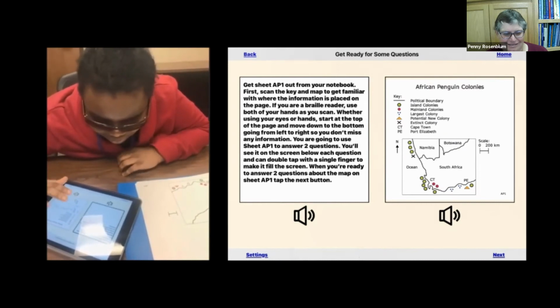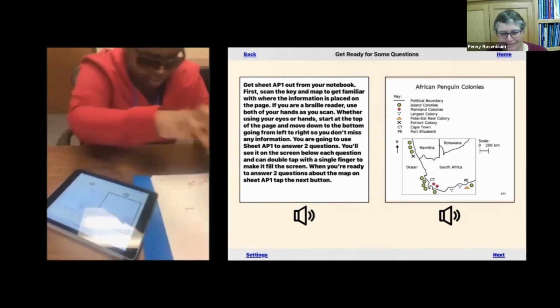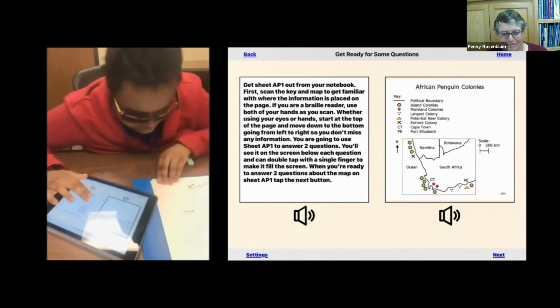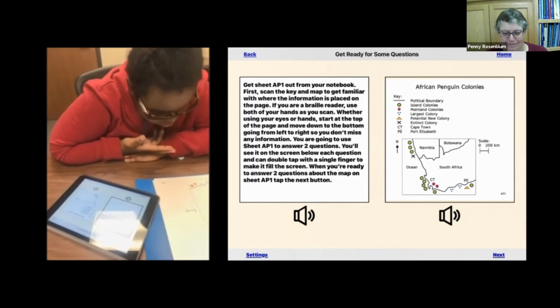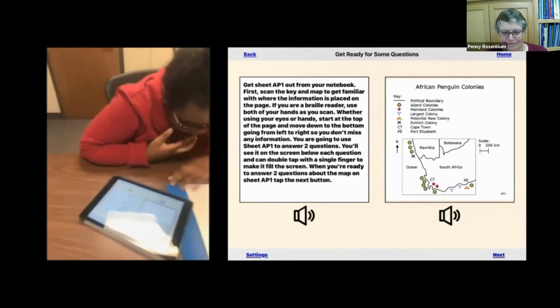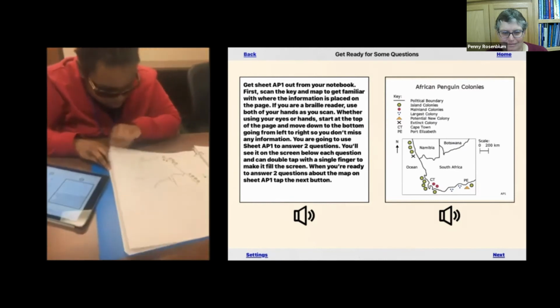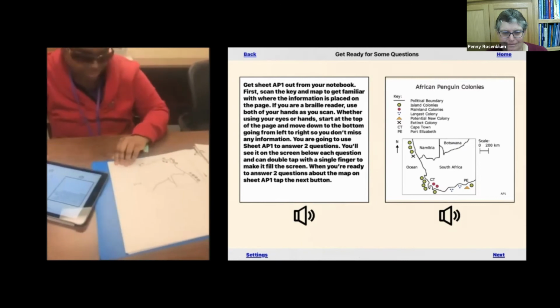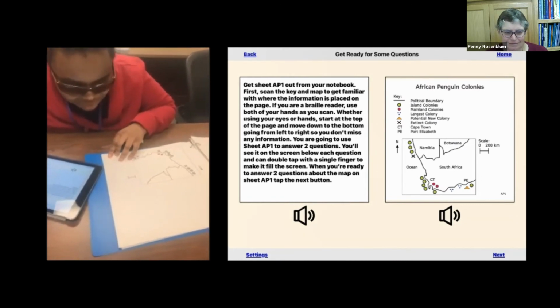Log out. Get sheet AP1 out from your notebook. The student moves her hand to the notebook and confirms this is sheet AP1. All right, we're on the right one. We are. Perfect. You are going to use it to answer two questions. You'll see it on the screen below each question and can double tap with a single finger to make it fill the screen. When you're ready to answer two questions about the map on sheet AP1, tap the next button to continue. Wait a second. Oh, I lied. All right, are you good? You're organized? I thought there were two AP1s.